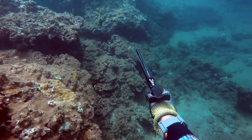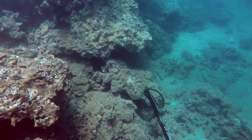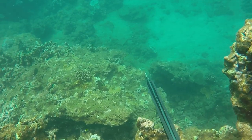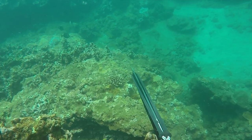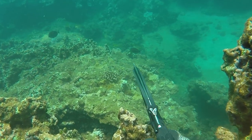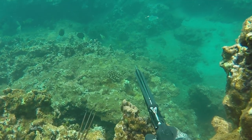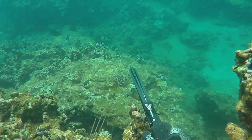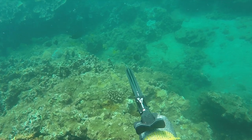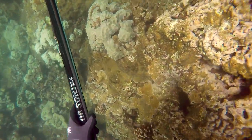Take a shot and I miss. For some reason, I have a hard time catching Toau. Sometimes I'll dive into a little cave or hole area and run into a bunch of them. But other times, like this, I'll just keep missing, and it could be because I didn't have any tube bands right here. I'll take the shot and I miss it. Probably a little bit of a far shot for having just one weak band, but oh well.